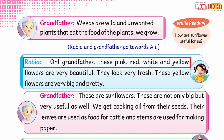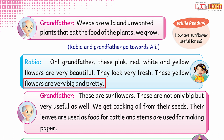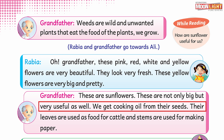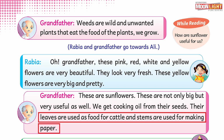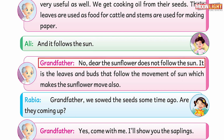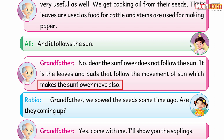Rabia says, "Oh grandfather, these pink, red, white and yellow flowers are very beautiful. They look very fresh. These yellow flowers are very big and pretty." Grandfather replies, "These are sunflowers. These are not only big but are very useful as well. We get cooking oil from their seeds. Their leaves are used as food for cattle and stems are used for making paper." Ali adds one more piece of information. "And it follows the sun." Grandfather replies, "No dear, the sunflower does not follow the sun. It is the leaves and birds that follow the movement of the sun, which makes the sunflower move also."